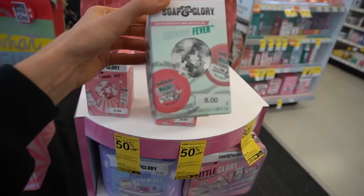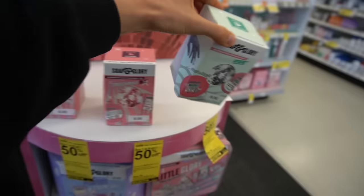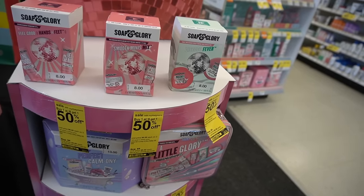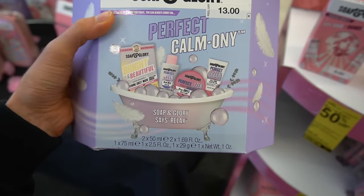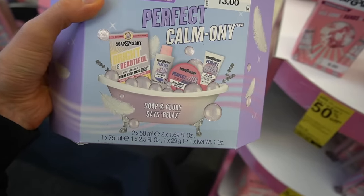It's in the Disco Fever. Oh, you get a body butter and a little body scrub. Not such a fan of the scrubs, but that's $8. Soap and Glory says relax, perfect zen body bath milk. So you get the bath milk, a body scrub.